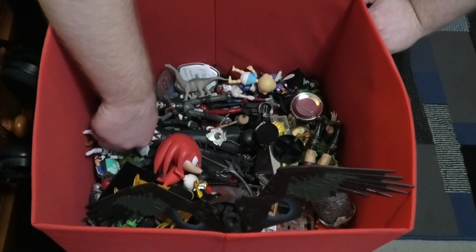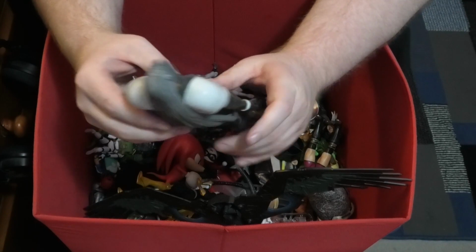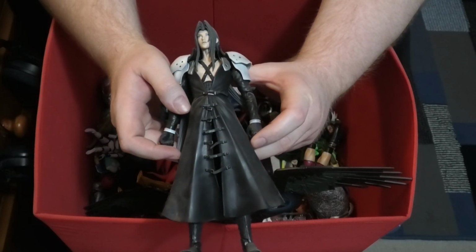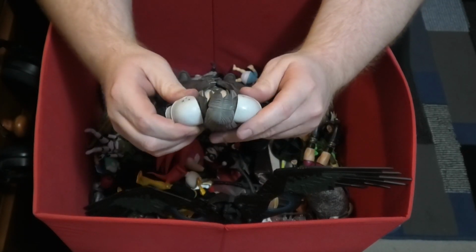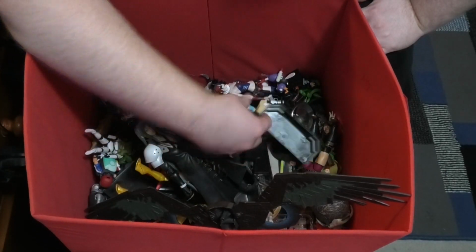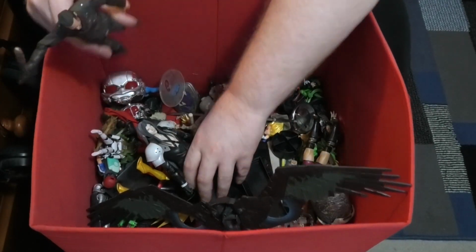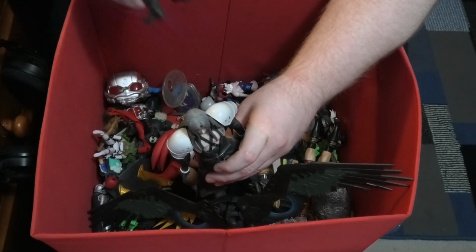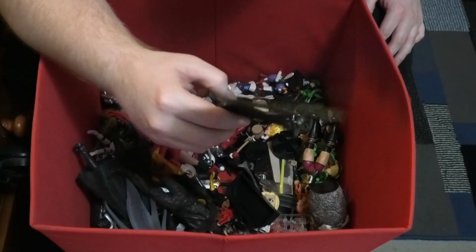Holy shit, it's Sephiroth. I think this was the first proper sort of Playhouse figure I ever bought. And I was really big on Advent Children at the time, and now I really don't like Negan. Do that, Sephiroth. Beat that.